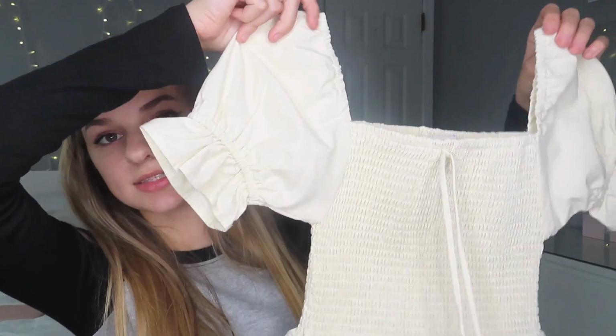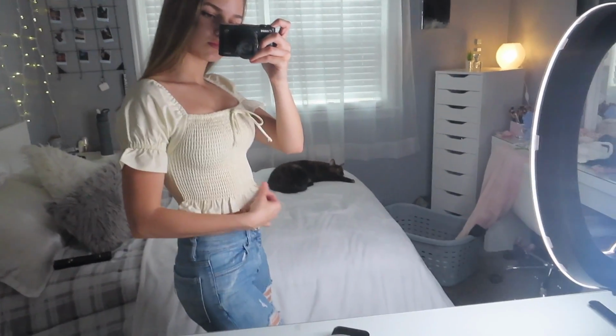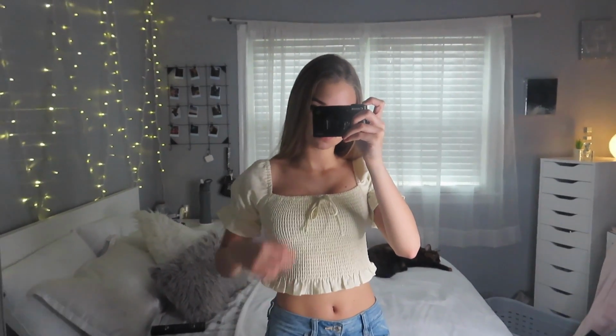So we only have a couple more pieces to show, but next is this square neck top. As you can see in this try on clip, it is very tight fitted, and this material definitely is on the stiffer side, if you guys know what I'm saying. It's really hard to explain.